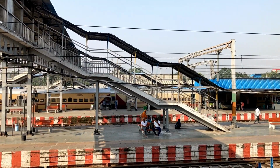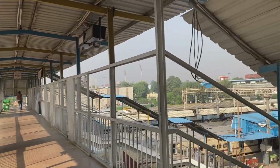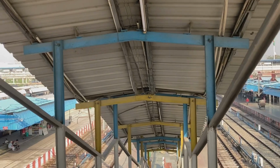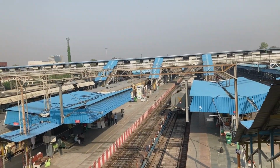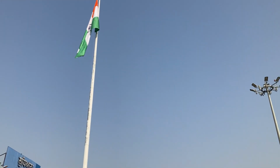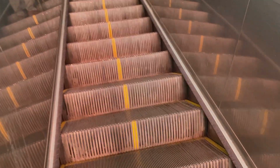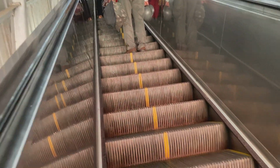So now you can see the beautiful glimpses of the railway station. So guys, at Ludhiana railway station you can also find the escalators. So if you are not comfortable with the stairs, you can come to the escalator and go to another platform.